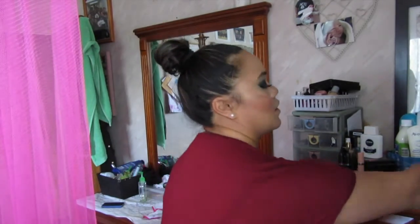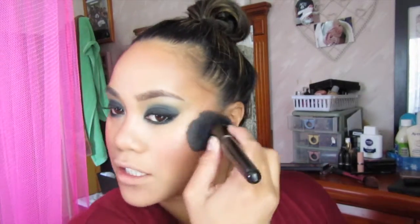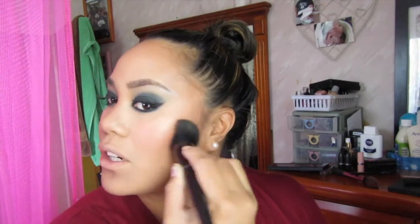Cool. So now I'm just going to use my eye powder brush and I'm just going to blend it all in together so it looks quite effortless and blended and whatnot. Cool. So my face is done.